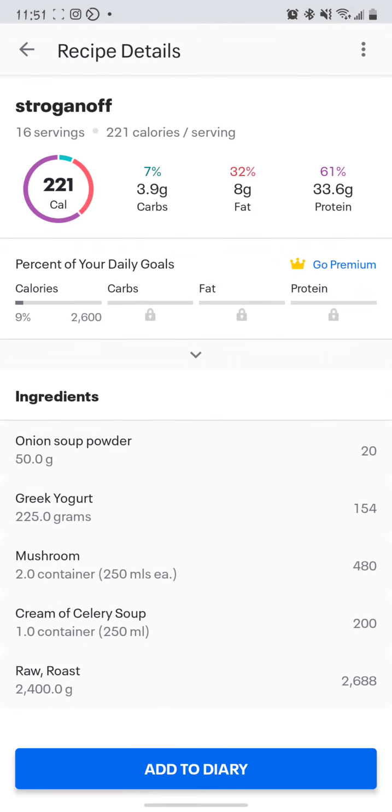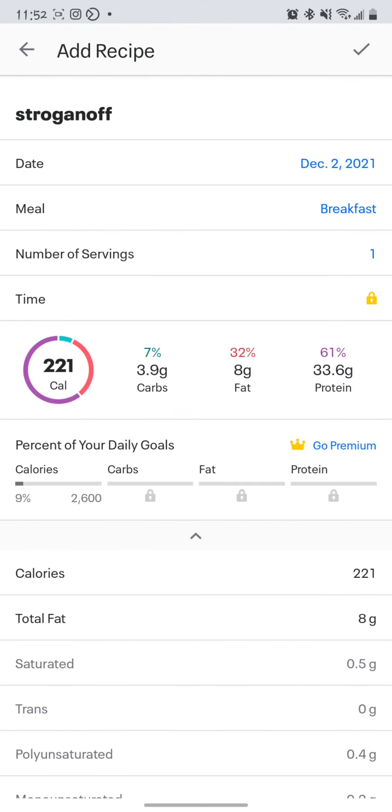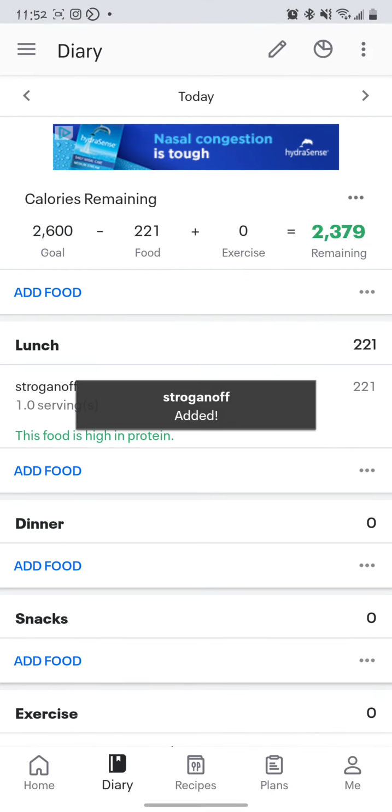So stroganoff, how many servings is this? So 16 servings. The reason I have so many servings is because I have 3 children and my children love stroganoff. So I create meals that me and my family can eat. So I will add this to my diary, knowing that I'm going to be splitting it into 16 meals, sorry. So adding that in.